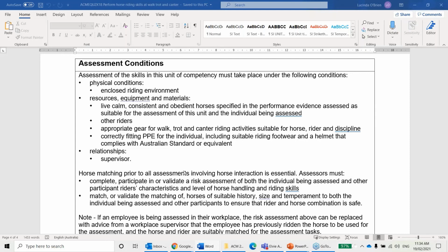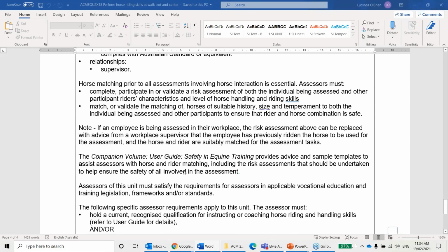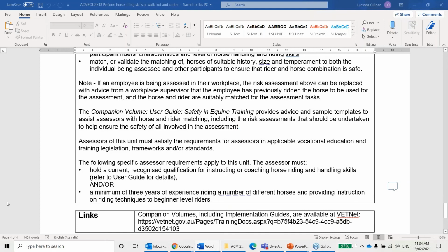Now, we've put a little disclaimer on this because we're getting feedback that the whole risk assessment is becoming a federal case, especially if people are being assessed in the workplace and they ride that horse. So we've put in a note: if the employee is being assessed in their workplace, the risk assessment above can be replaced with advice from a workplace supervisor that the employee has previously ridden the horse to be used for the assessment and the horse and rider are suitably matched for the assessment tasks. So hopefully that should reduce volumes of paperwork that aren't necessary. The companion volume statement is the same.